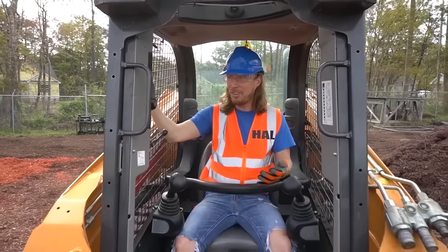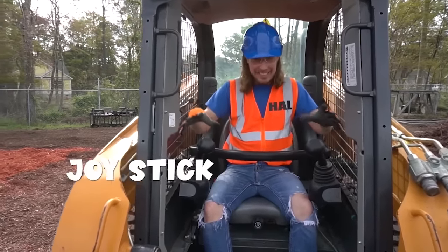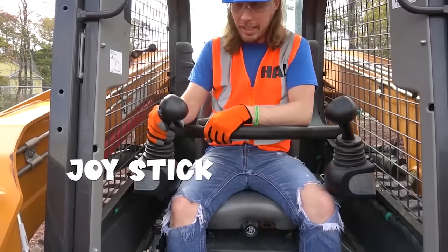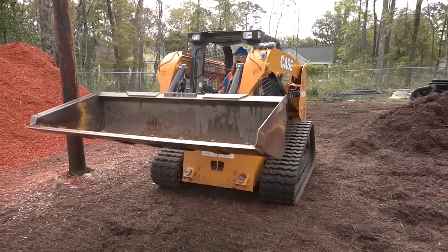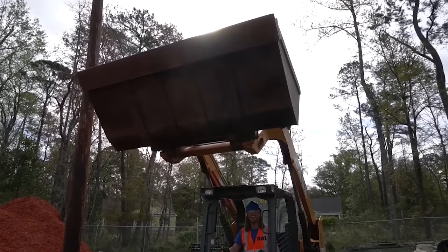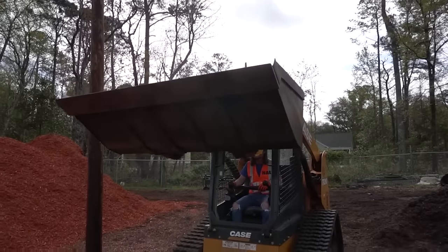Oh, yeah, that's totally awesome. We even got joysticks. Oh, and this is how it moves and operates. This one's really cool. This operates the bucket. Let's see. It goes up. Oh, wow. All the way up. Oh, and all the way down.